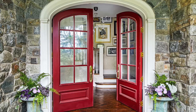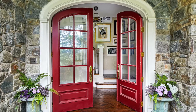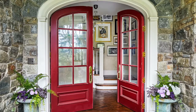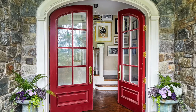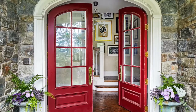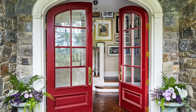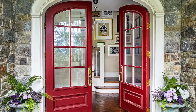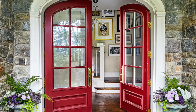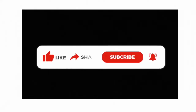If you want to know mine, it is this beauty right here. I love a good double door front door. I just feel like it's so convenient. And this door was just gorgeous with the window panes and the color and the shape of it. I thought this was so pretty. I felt like it just belonged on an English home somewhere. This is gorgeous.